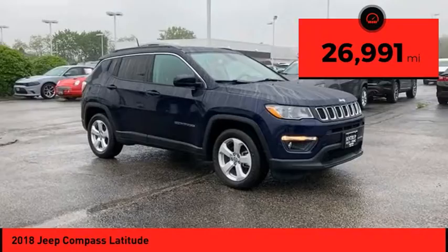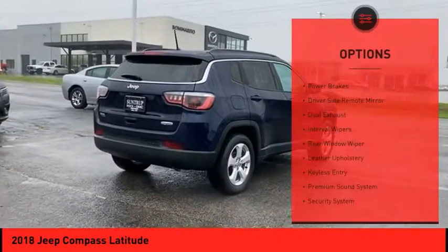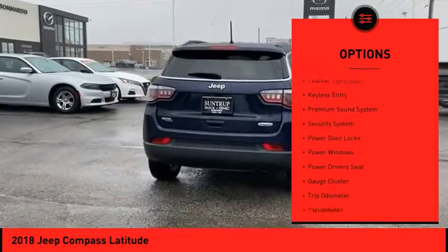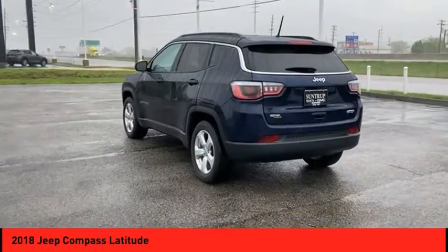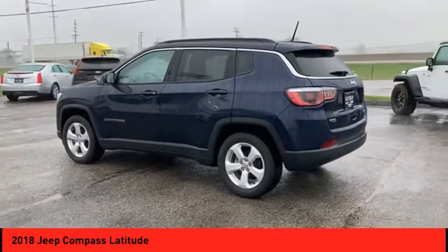This vehicle has less than 30,000 miles. Here are some of this vehicle's great options: power brakes, driver's side remote mirror, dual exhaust, interval wipers, rear window wiper, leather upholstery, keyless entry, premium sound system, security system, power door locks. Wouldn't you look great in this vehicle?